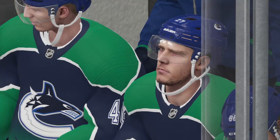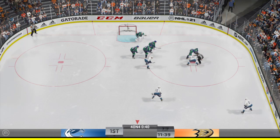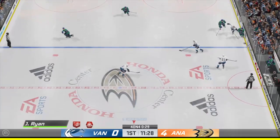Still a lot of time left in the period as we approach the midway mark. The Ducks have a four-goal lead. It ain't pretty at all. Quick feed to Tatar. Takes a shot. Oh, and the goalie beat but puts it wide. By not very much. This is a guy that knows how to score. He just misses the net by a narrow margin here.